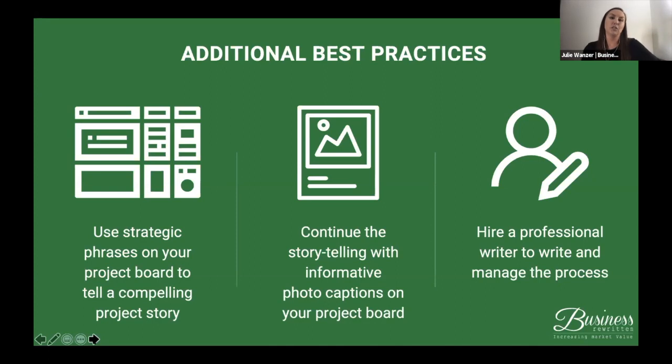You really want to make sure you're detail oriented, you have time to edit, you have time to get all the information from your project managers and your principals and your engineers, who, guess what, are also busy, right, with their own project work. So building in those buffers, those timelines, it's super critical when you're putting it together.